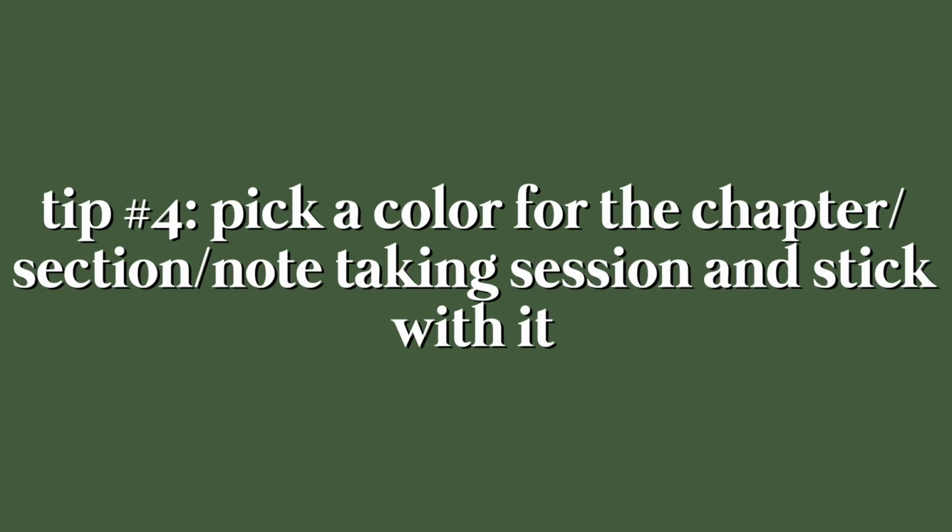And the last tip that I have for improving your notes / note-taking style is to pick a color for the note-taking session or the chapter that you're taking notes on or the topic that you're taking notes on, and use that one color for the whole entire notes. So this is what I do, so that's why it's a tip, because I do it. I pick one color and I just keep on using it over and over and over again until I'm done with that chapter or that topic or that note-taking session.